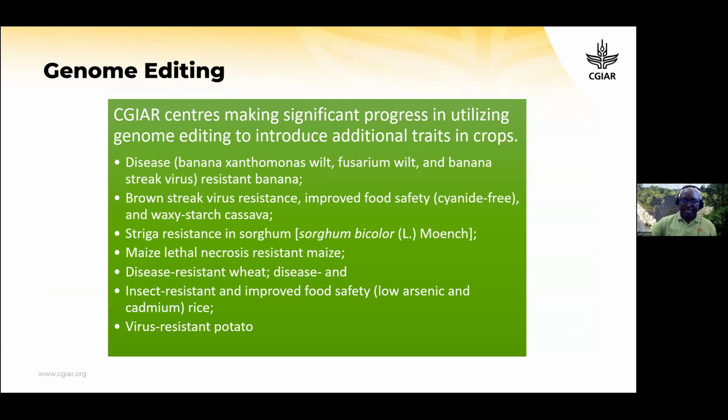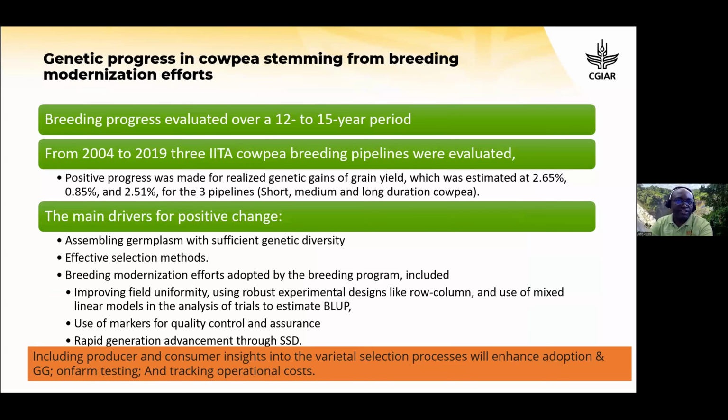Gene editing has been employed across both grain crops and clonal crops such as banana, the cooking bananas in Africa, in the areas of Fusarium wilt resistance, banana streak virus, and also striga resistance in sorghum, including insect resistance as well, plus virus-resistant potatoes. These are some of the areas where we employed technology.